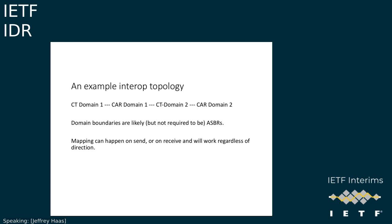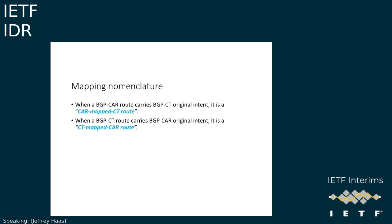Where can mapping happen? Well, you can have it done as part of your send procedures, or you can do it on your receive procedures. It works the same both ways. So as we start working through this sort of thing, nomenclature becomes where these things get tricky. The nomenclature I've started with is that if you have a CAR route that carries a CT route, it is a CAR mapped CT route, and vice versa.